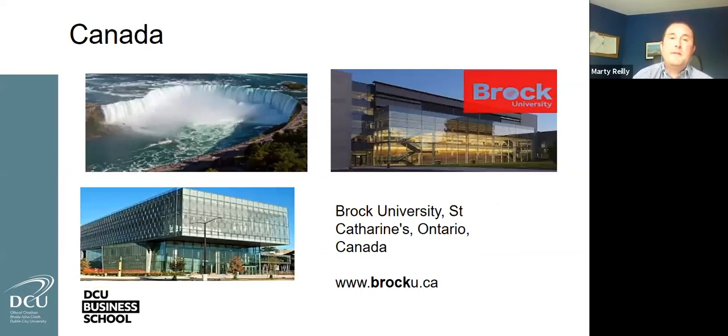We also have linkages with Brock University and the Goodman School in Ontario, Canada, located quite close to Niagara Falls. Again, it's a well-established business school, and one which offers a variety of quite exciting modules at the postgraduate level. Students opting to study at Brock have a number of very modern technology-focused modules, such as augmented reality marketing, and other similar modules that they could take for one semester. So again, quite an exciting option.